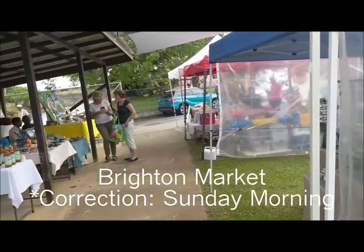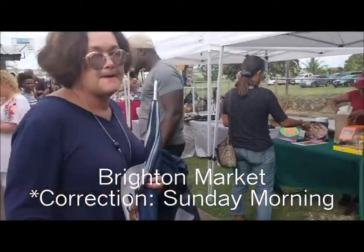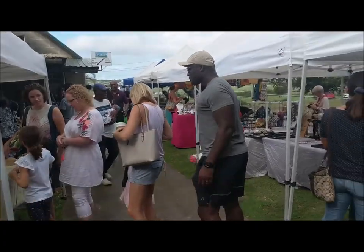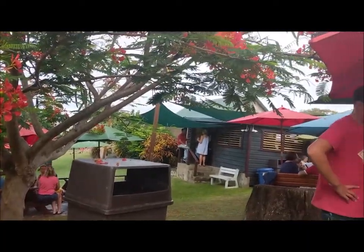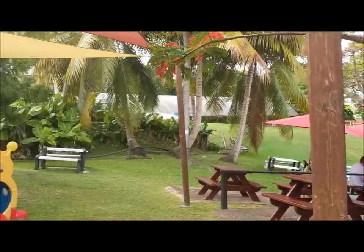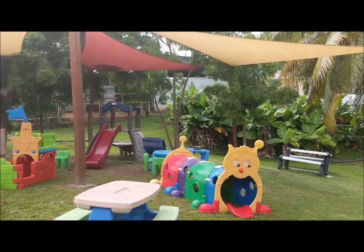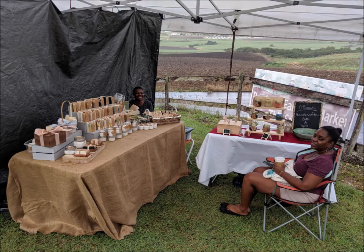Saturday morning, we went to Brighton Market, and that is this one here. It was almost like people just go and do brunch here and meet, and locals go and just have great food and sit and enjoy each other. We did buy some soaps from Kai as well.